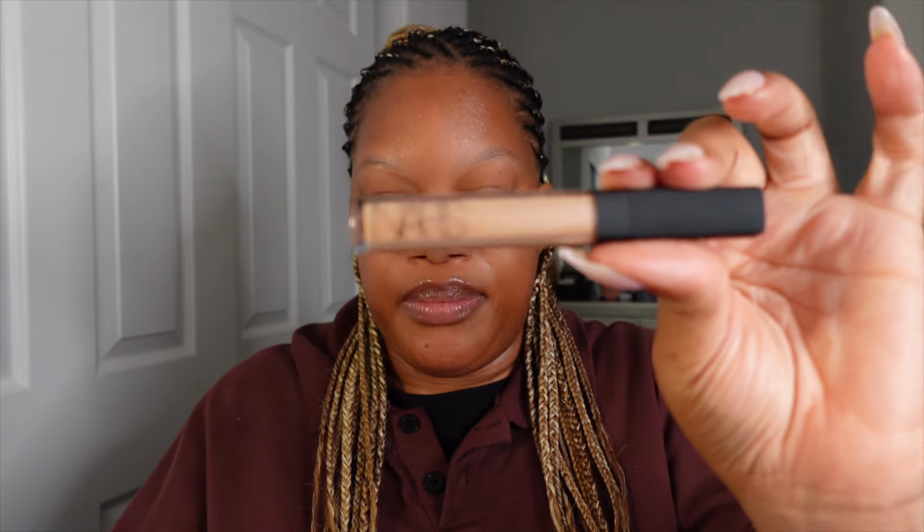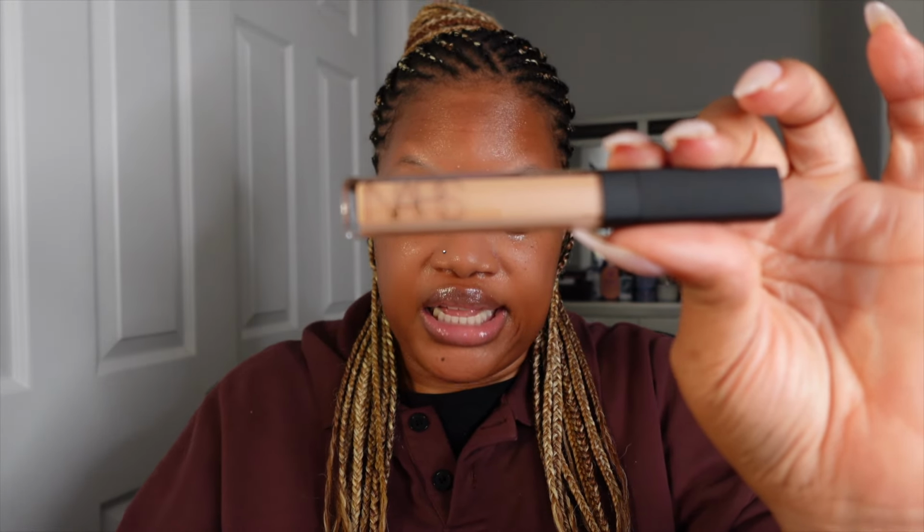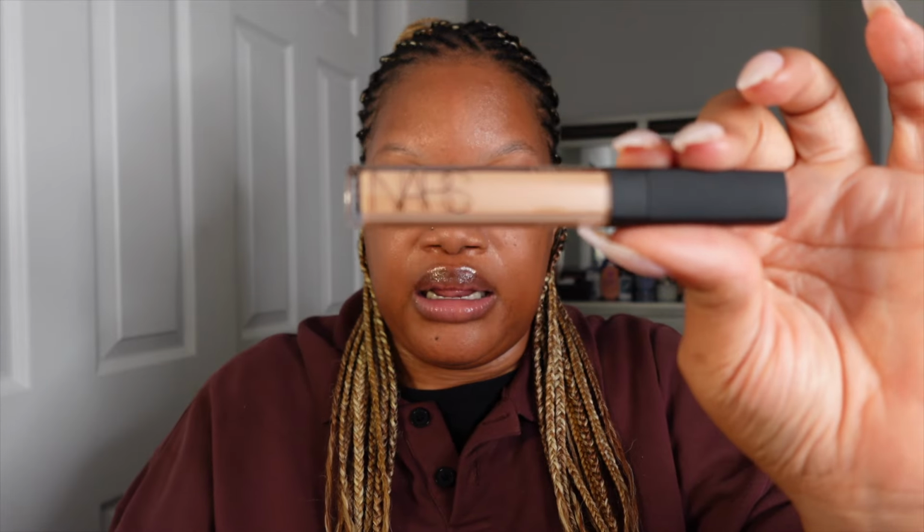I also got the NARS Radiant Creamy Concealer. I got the one in Biscuit. If you watched my Ulta video, I tried, I don't remember what shade I got from Ulta, but anyway, I tried the little mini. I do like the little one. I think it's Walnut, but Biscuit was like my OG. That's like my actual highlighting shade. So I went and picked this one up instead in the full size versus the travel size, so that I could have it, because again, I used to love this concealer. So I figured, since it's on sale, might as well. Yeah. So we got that as well.